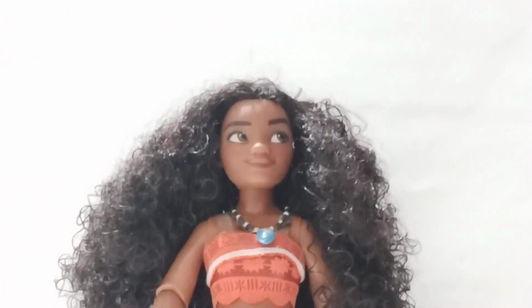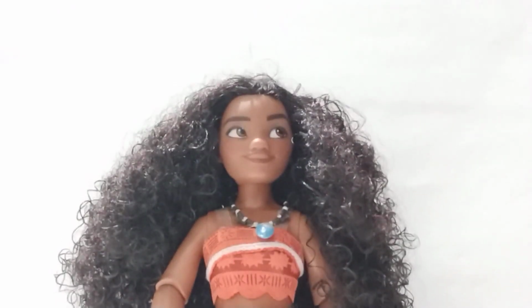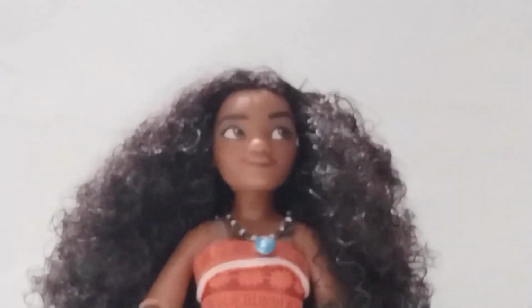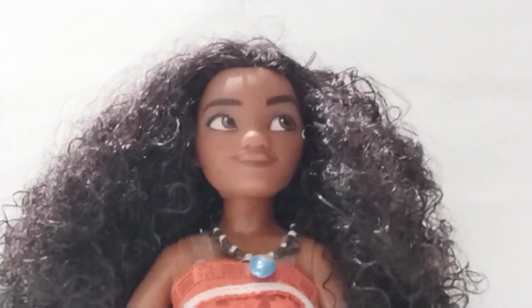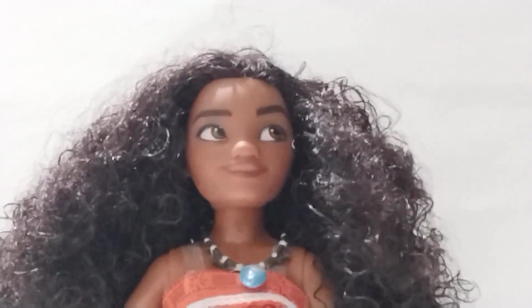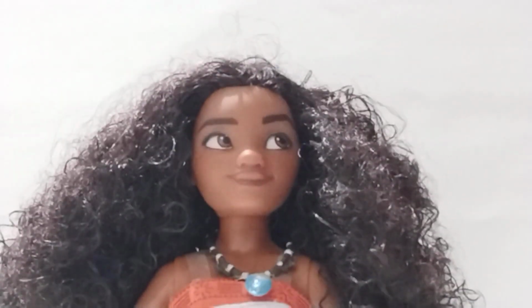It's just how different she is, and how much more energetic and action-inspired she actually is. And that's also noticeable in her outfit, which we'll take a look at in a moment, but the expression is on point. I really like the more confident expression. Of course, she's smiling, but it's a lot more confident. So, I do really feel Moana's personality with this expression.